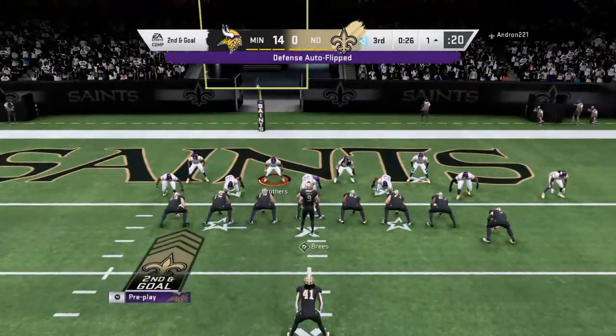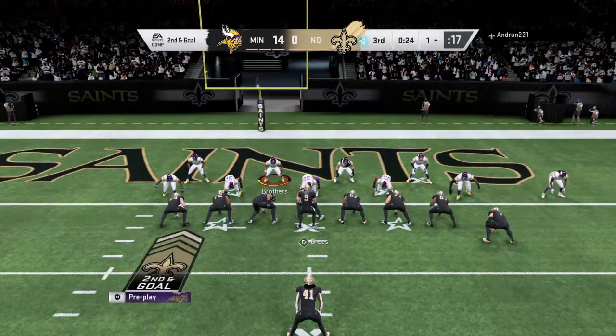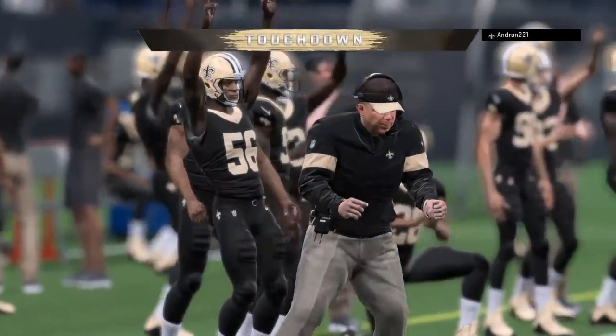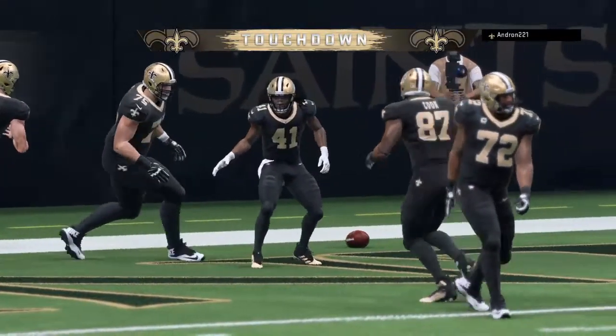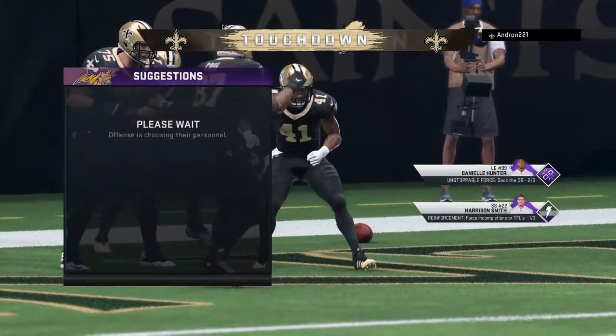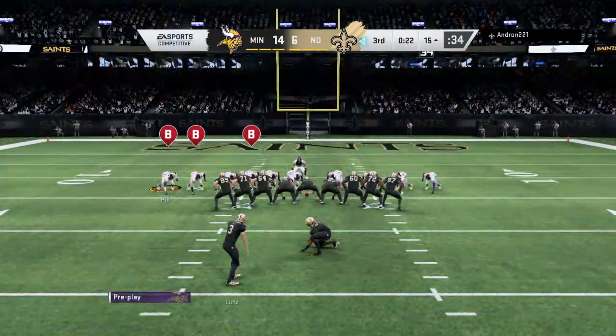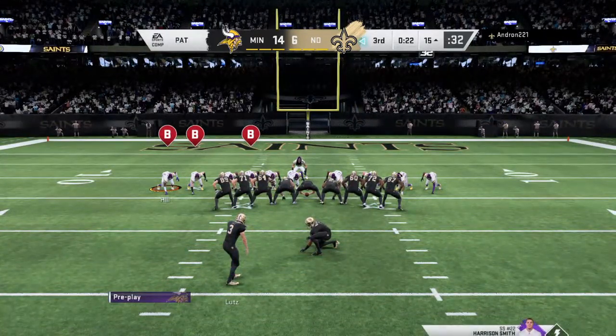And just one man in the backfield here. That's Kamara, 2nd and goal. They'll give it to him up the middle. And he takes it across and into the end zone. Touchdown, Saints. Punching it in from a yard away. As his guys are back within a single score.